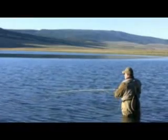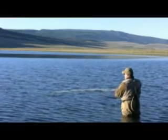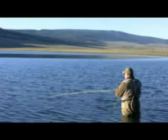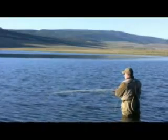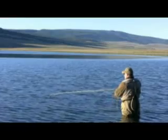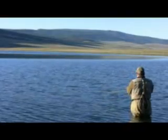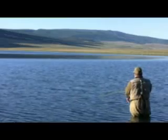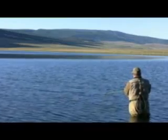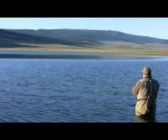We have the chance of catching rainbow trout, kokanee salmon, yellow perch, a lot of different varieties in here. The perch really aren't up in the shallows yet spawning, but kokanee are up in the shallows because of water temperature. There's not a real need for using a full sinking line on this lake unless you're out in a float tube. Clear intermediates work the best from the float tubes, or if you're just running and gunning where you're hitting rises.